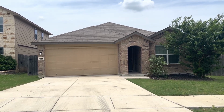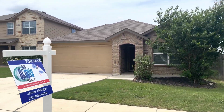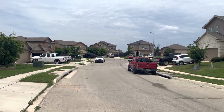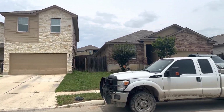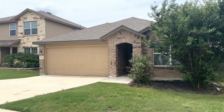Hey, you guys looking for a 4-bedroom, 2-bath home close to Lackland Air Force Base? This is it, guys. We're located at 7222 Pandora Way, 78252, right outside Lackland Air Force Base, Ray Ellison Boulevard and 1604 Military. This community is Solana Ridge. Beautiful neighborhood here, guys. Let's go ahead and check out this house built in 2016.